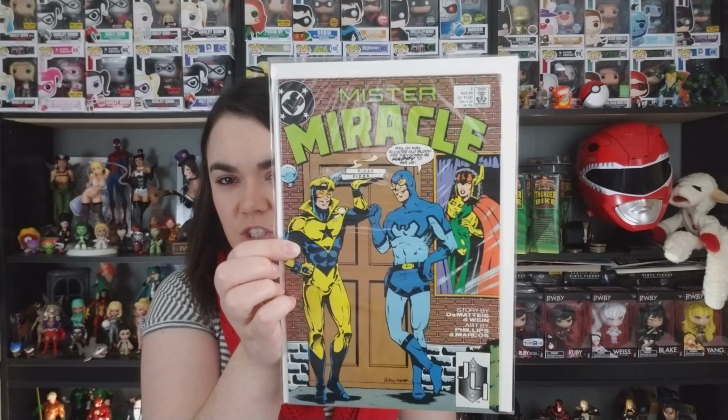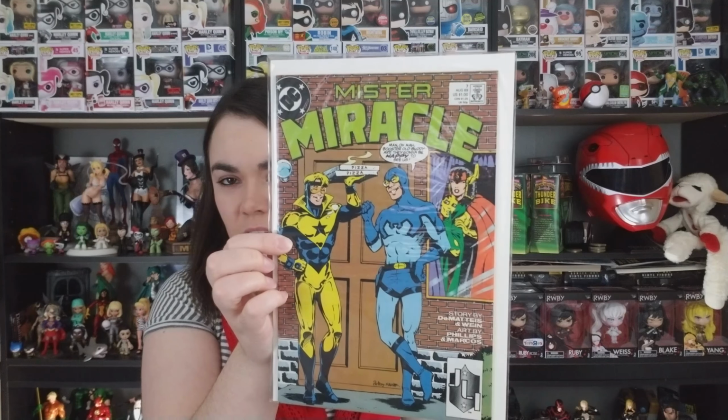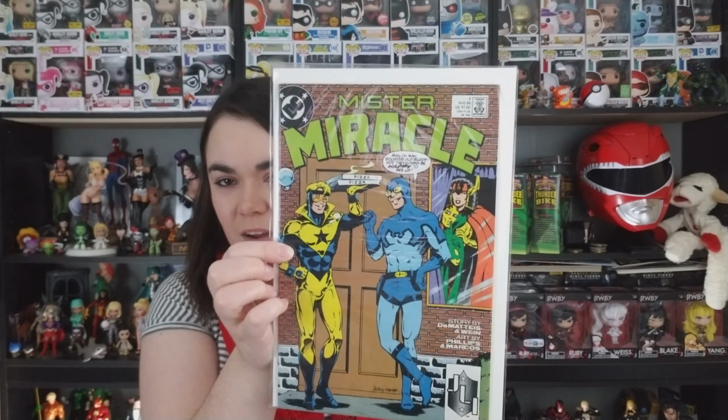Moving on into other books I picked up. This is Spider-Gwen issue 3, and this is the Howard the Duck variant. So it's What the Duck. Really love that. I picked this up just because I really love Mr. Miracle. So it's Mr. Miracle issue 7, and you get Blue Beetle and Booster Gold on the cover there. I really need to change out this bag and board, but still a really awesome cover there.